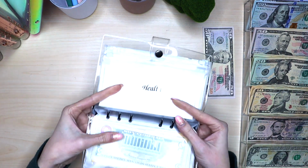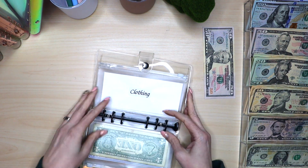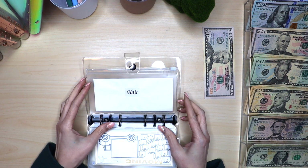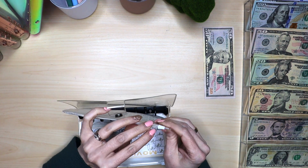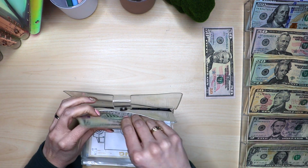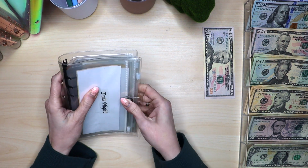All right. These binders are so pretty, but they drive me crazy. Clothing, I think we are skipping this week. Yes, we are skipping that. And then hair, we are going to add $5 to hair. Is it already open? Yes. All right, we're going to go ahead and add $5 to hair. There we go. Okay, we are done in binder 1.